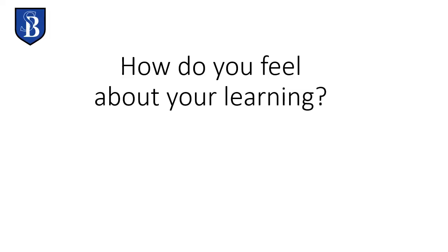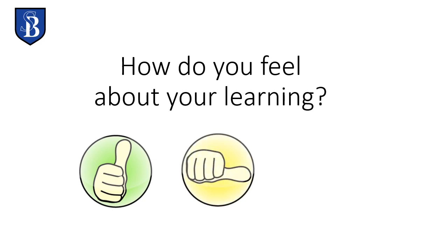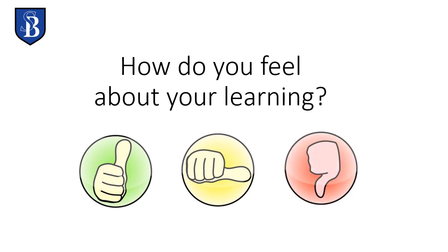How do you feel about your learning? Show me a thumbs up if you're feeling confident and you've enjoyed completing these challenges. A thumb in the middle if you found them quite tricky but you're going to have another go tomorrow. Or a thumb down, and if your child is feeling like this, adults, it might be that at the moment these challenges are a step too far and you can just focus on using the White Rose resources.